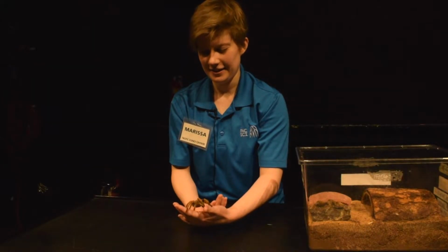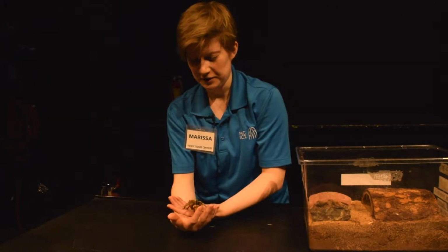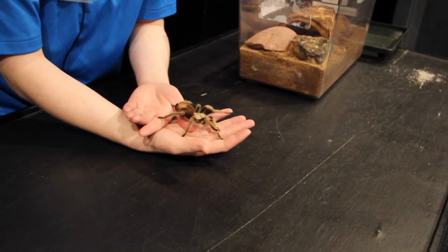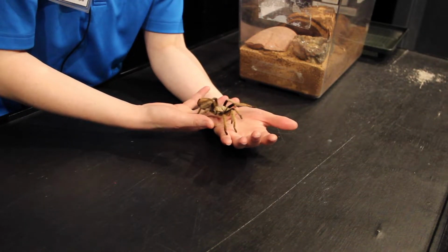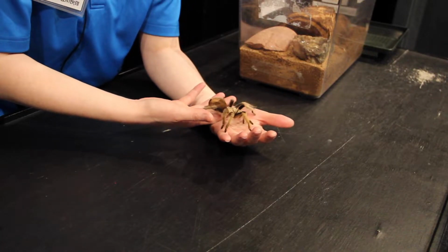All right, hello. Today I'd like to introduce you to a very special friend here at Pacific Science Center. This is Senora, the Arizona Blonde Tarantula. Right now Senora is exploring my hands. You can see her moving all of her different legs, walking very carefully.